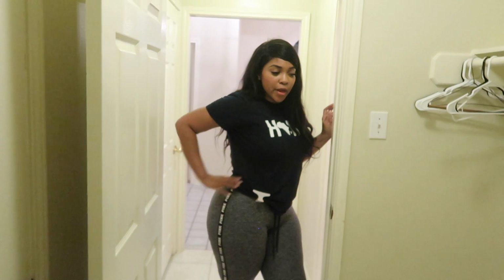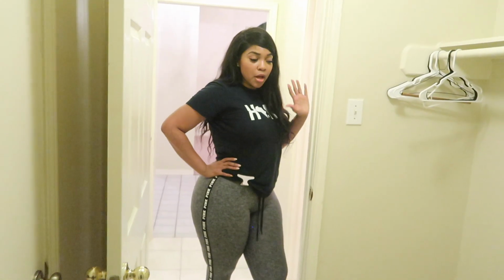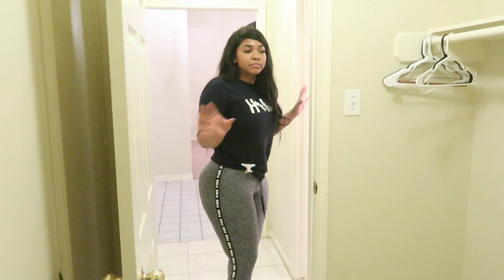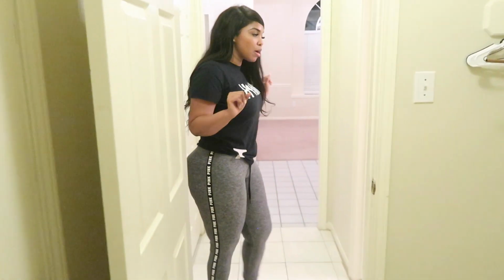So I already have a dryer, but I'm gonna have to buy a washing machine. So that kind of sucks that it didn't come with one. Most rental properties that I've been in, they usually come with a washer and dryer, but it's no big deal. It's not a big deal at all.